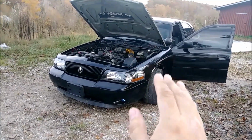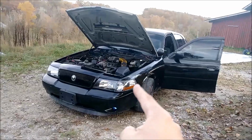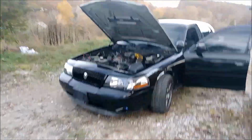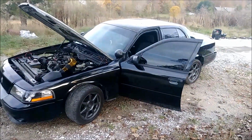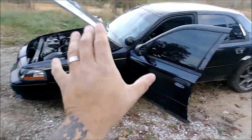Okay, purpose of this car is going to be a track car. This is going to be a circuit track car. This isn't going to be a drag car, but I'll be damned, this car can handle like crazy. Anybody who's ever owned a Crown Victoria can tell you just how well this damn car can handle. This car will be a full-blown track car.